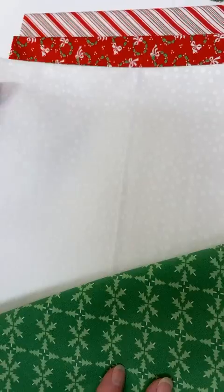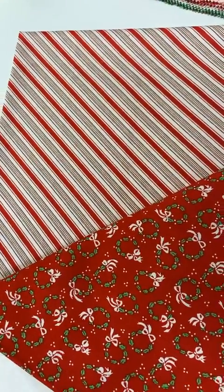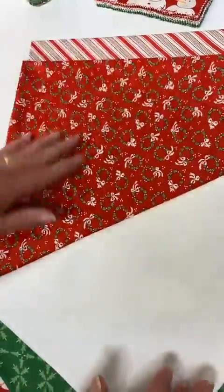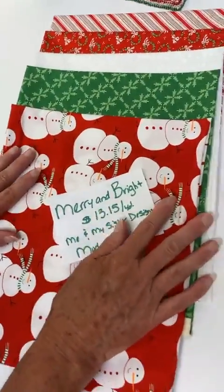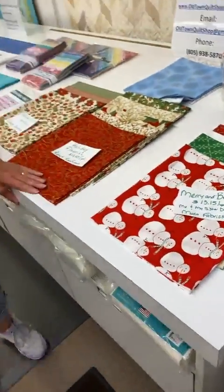And then we have, of course, a dot, because we love dots, so it's a white on white dot. And then we have little wreaths made out of the holly leaves. Very pretty and bright, and a stripe, because the stripes work so well, and this is a stripe on the diagonal. They work so well as bindings. They're just fun. It makes for a fun quilt. So that's Merry and Bright from Me and My Sister Designs for Moda Fabrics. Okay, so that is all of our fabric that came in this week, or since our last live.